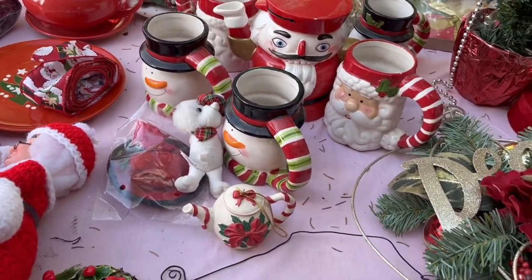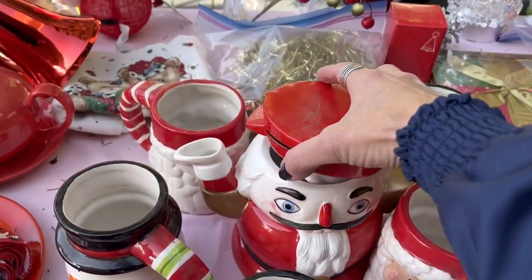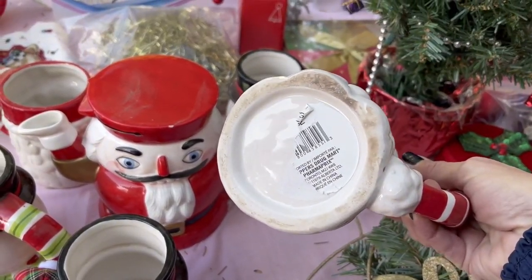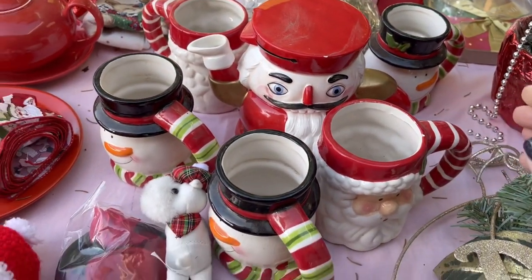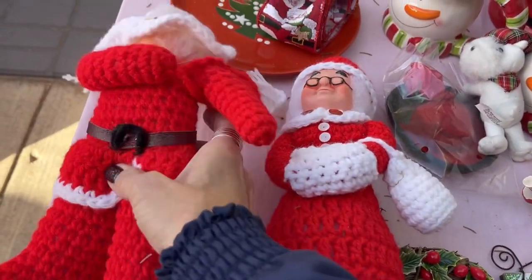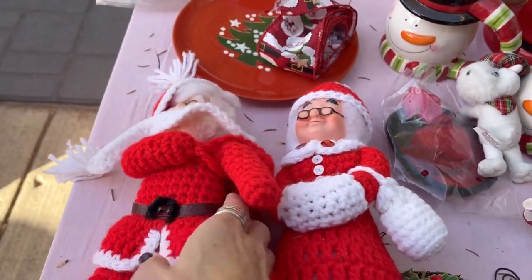We just found an estate sale on the way out of town, so we're just making a quick stop to check it out. These are cute. Crocheted Santa and Mrs. Claus.